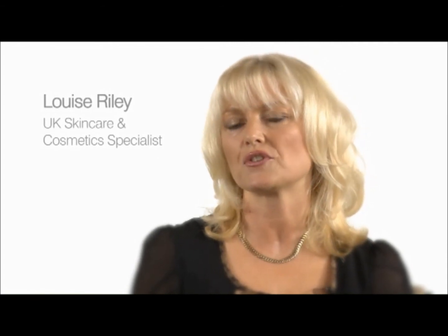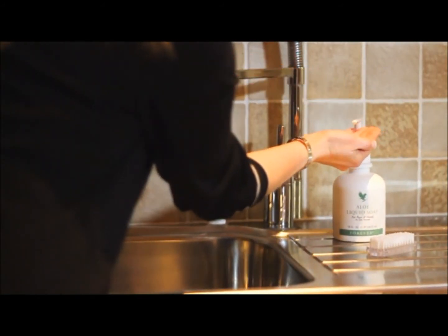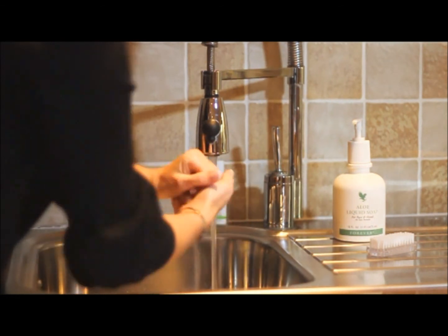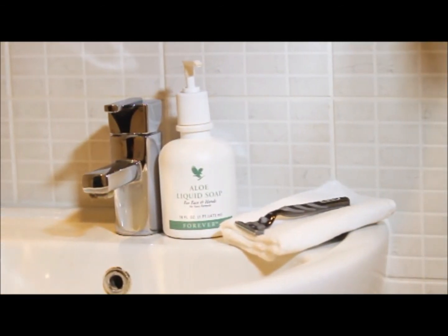The great thing about liquid soap, because it's a non-irritant, it's amazing because you can use it as much as you want to on a daily basis, in the morning, during the day and in the evening. It's non-drying, so it's great as well as being moisturising and normalising the skin's natural pH. It's also great for men for shaving.